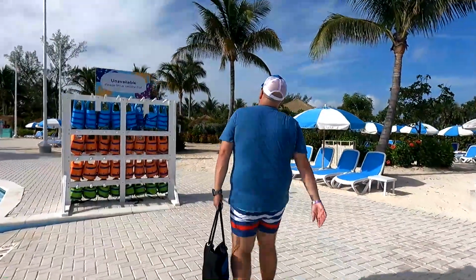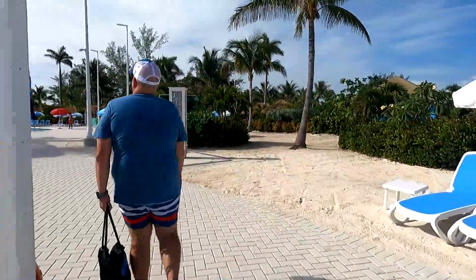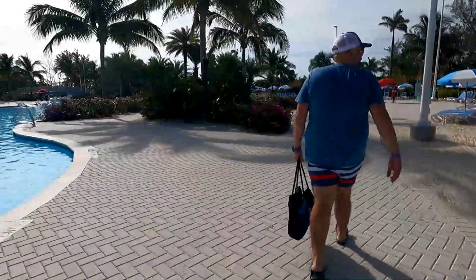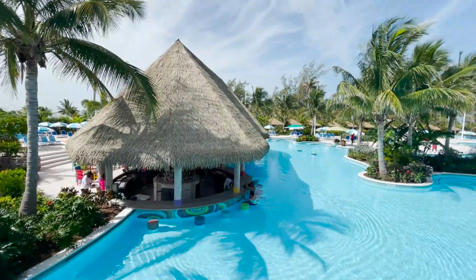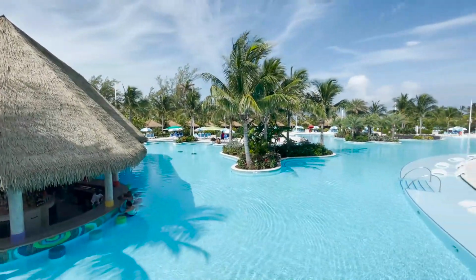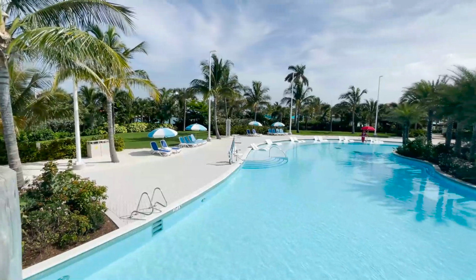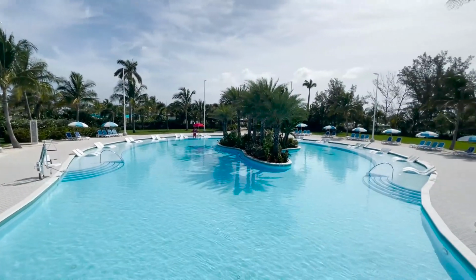You can see here again, we do have the life jackets for the kids. They have multiple sizes available. They are sanitized and cleaned throughout the day. There's beach areas, there's walkway paths, and here we have a beautiful view of the Oasis Lagoon from a bridge that is crossing from one side to the other. You can see there was a few people out with us. Mostly it was just us and the lifeguards.